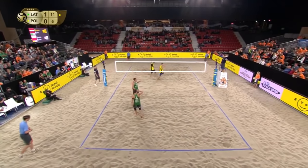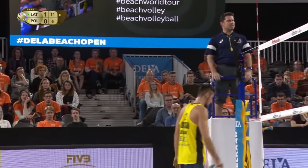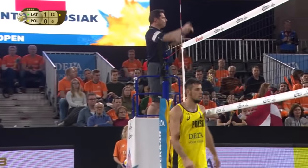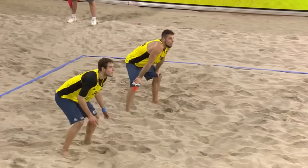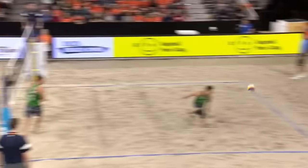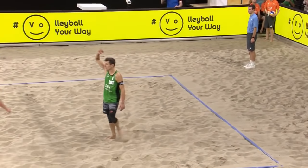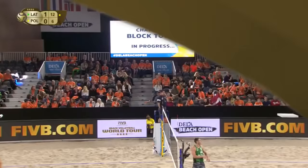That doesn't help matters either. Losiak thinks that there was a touch. Well, they're going to challenge. Didn't look like it touched anyone. Challenge requested. Challenge by Poland for a block touch. And Tocs is at the net. He knows he didn't touch it.